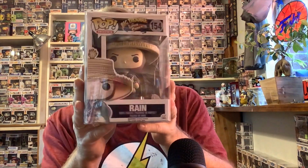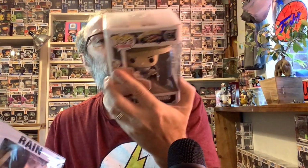And then as we keep going, I eventually got Rain. This one was made roughly the same time as Lightning was, and these were the first three I got. So Rain, Lightning, and Thunder. Of course, Thunder was the first one. All right, so we have those three.